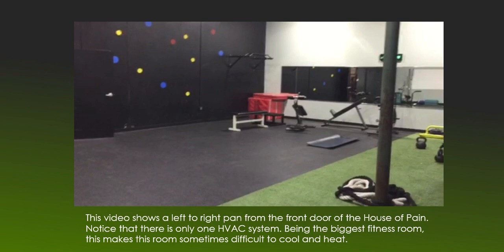So that is the end of the tour. I definitely think Main Street Gym has a lot to offer for a mom and pop gym that's privately owned and operated. It's got some unique features that I think if you're in Midlothian, Texas, it's worth checking out. So I hope this virtual tour was helpful, and yeah, that's it.